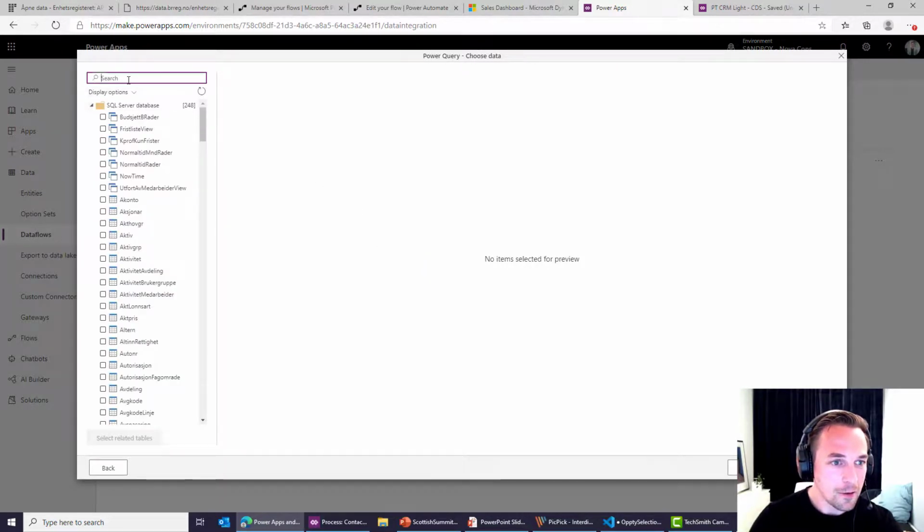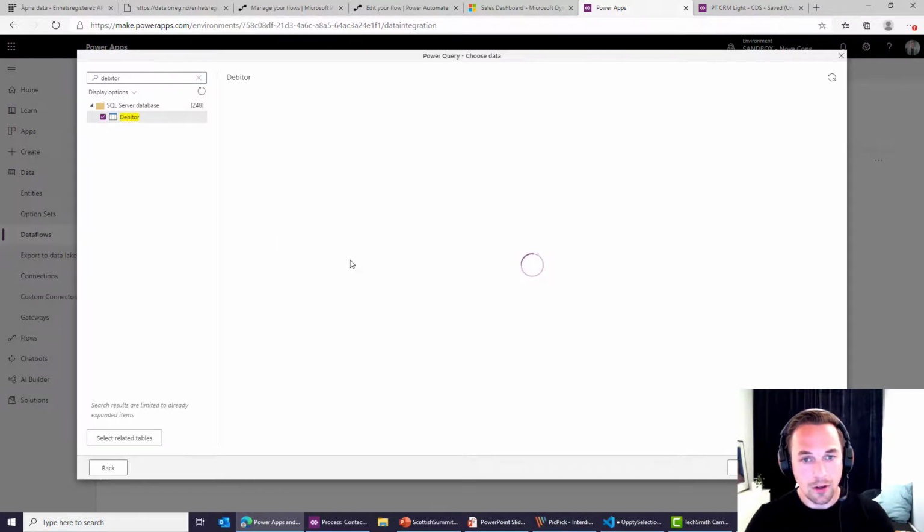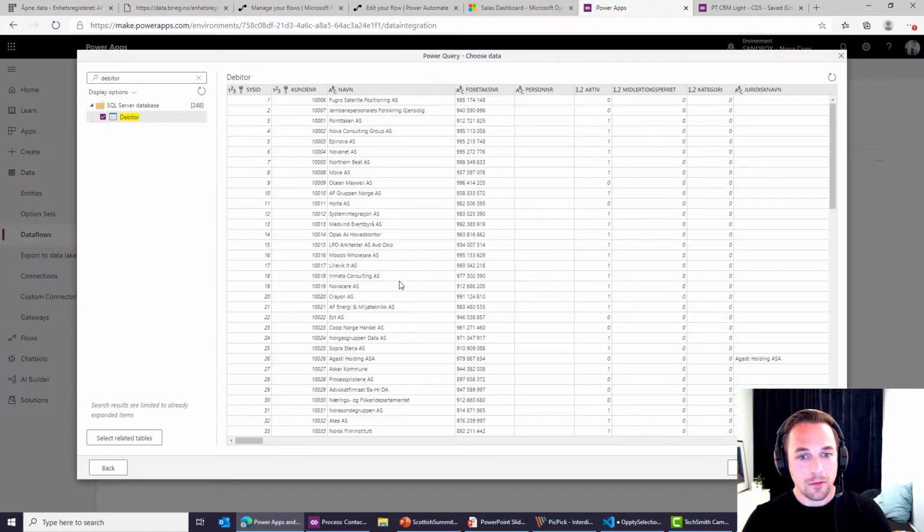Great. So accounts in this system is called debitor. So I'm just going to say that this is the table that I want. This is just a normal table. This would be the account table, except that this is called debitor in this system. As you can see here, this is actually picking up on our customer database. So the next thing I'm going to do here is transform data.